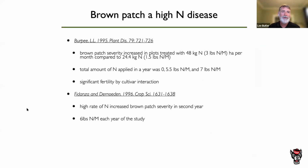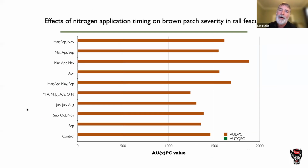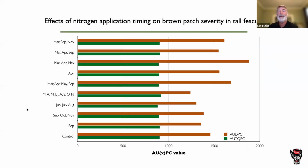A couple things, I'm just going to speed through this a little bit. Initially, it was thought that nitrogen made brown patch more severe. We've since debunked that. It is okay. The majority of your nitrogen needs to go out in the fall and the spring. But in the summer months, it is okay to give tall fescue a little bit of fertilizer. When I say a little bit, I'm talking about a 1/4 pound to a 1/2 pound of nitrogen per 1,000 square feet.